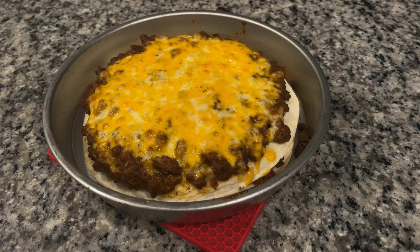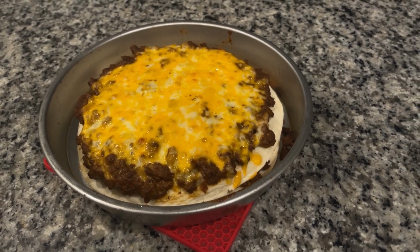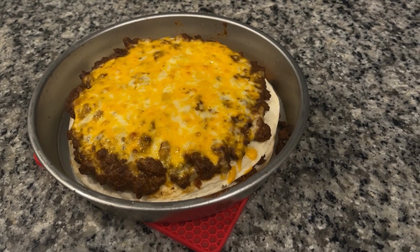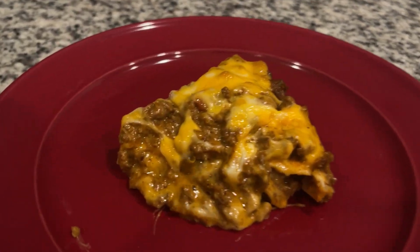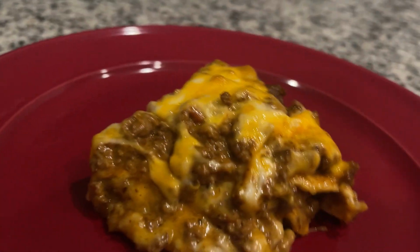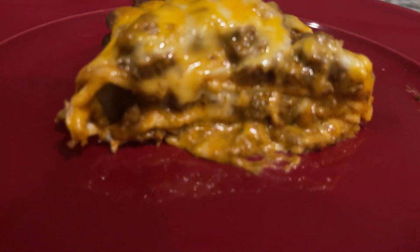And I'm going to cut and put it on a plate so you can see it on there, because it looks a lot better when you can see all the layers to it. All right, so this is what it looks like. You can see the layers, I think.